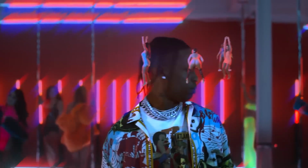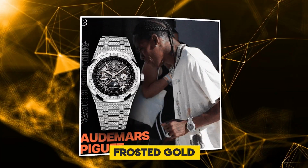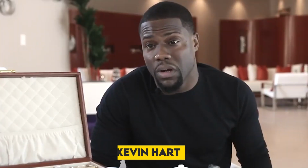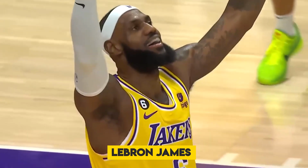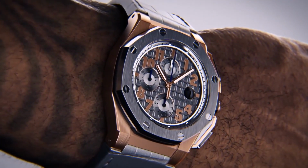Travis Scott. The rap superstar has his own flavour. He's been seen in AP ads and Instagram posts with a frosted gold Royal Oak, a hammered frosted finish that's very Travis cool. Kevin Hart. Comedian actor Hart is a big watch collector. He often wears a Royal Oak, and even the rarer Royal Oak Concept pieces, the watch fits his image of clever, sharp style. LeBron James. Bonus mention. The NBA legend has a well-known passion for watches, including the Royal Oak and Offshore. He's among many basketball players who wear AP, fitting given the Royal Oak's sporty pedigree.